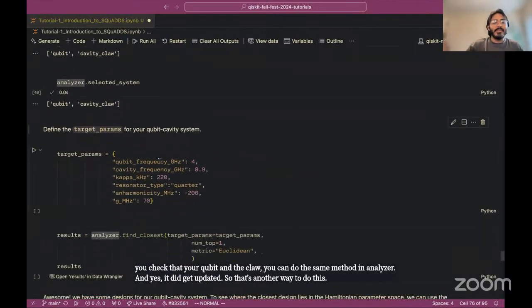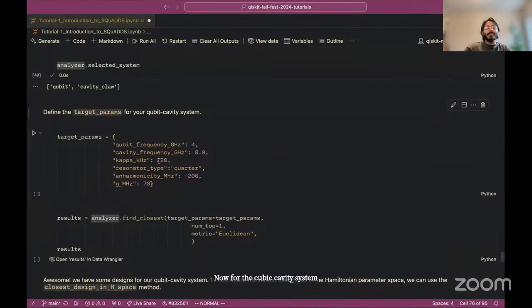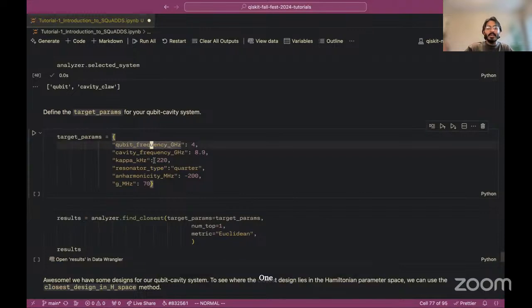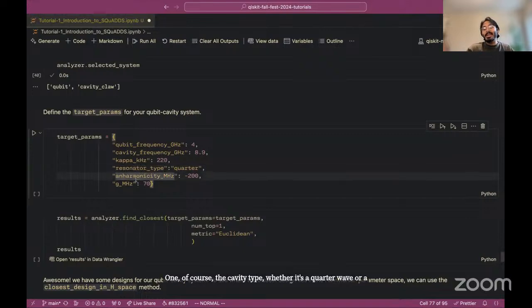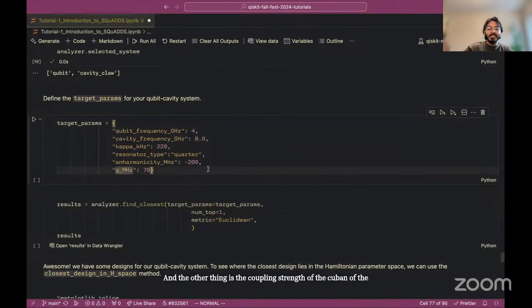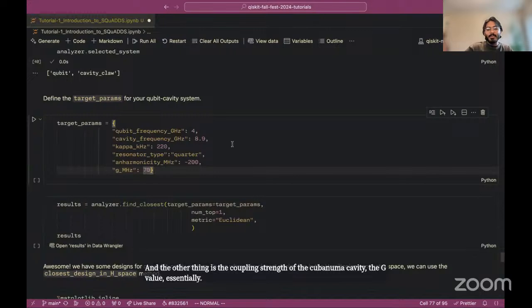Now for the qubit cavity system, there are five Hamiltonian parameters of interest. One is the qubit frequency itself. One is the cavity frequency. One is the cavity linewidth. One, of course, is the cavity type, whether it's a quarter wave or a half wave resonator. Another is the anharmonicity of the qubit. And the other is the coupling strength between the qubit and the cavity, the g value essentially. For this demo example, we want a system with these values.